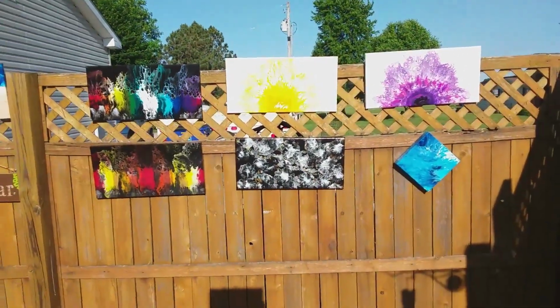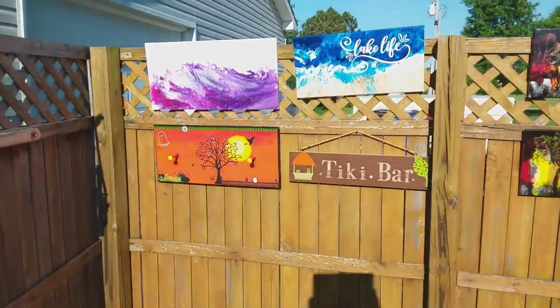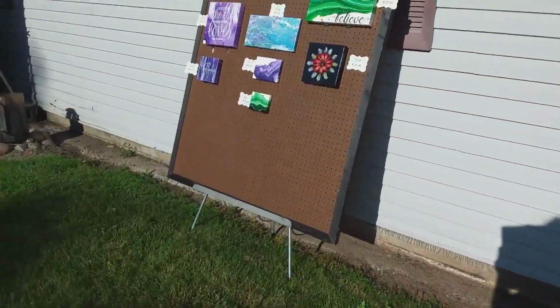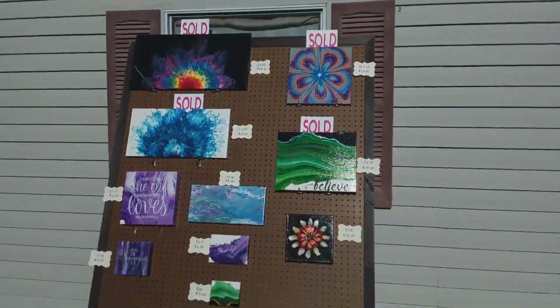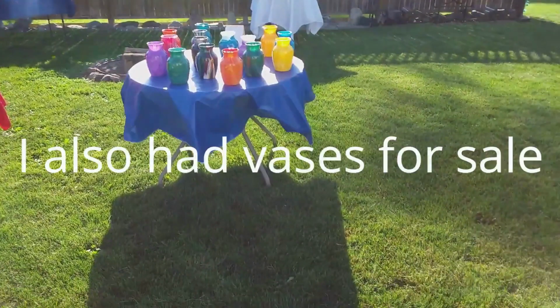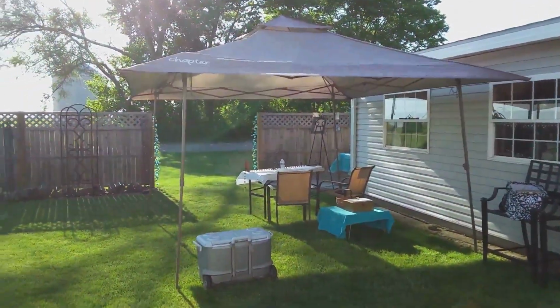Flower blowout. And then here's from the back.